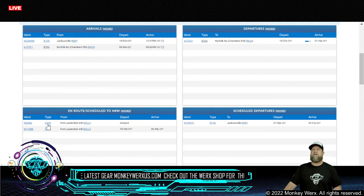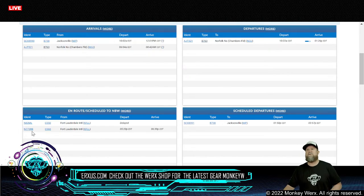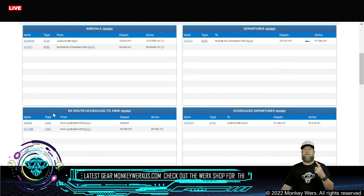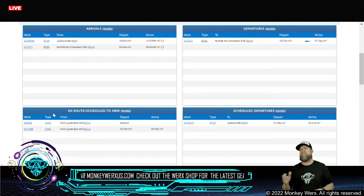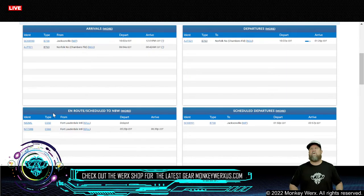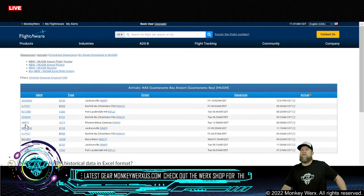But this is N82ML, which is a Cessna Citation, just a really nice jet. And this one here is 773RB, also coming in today. But this one looks to be delayed coming out of Lauderdale, and then this is a secondary. Normally only see one. They come in on Tuesday, go out on Friday. Don't know what they do, if their contractor moves or what, but just general data point.